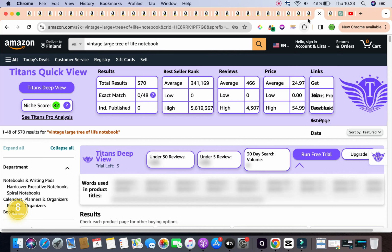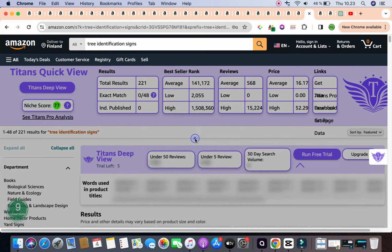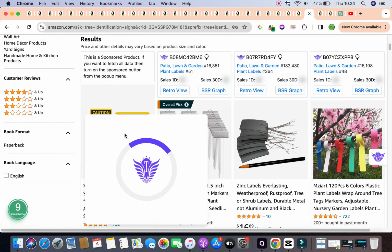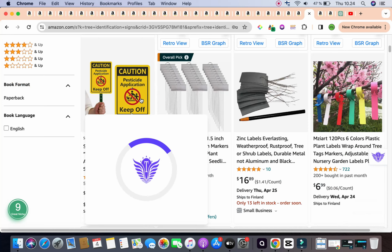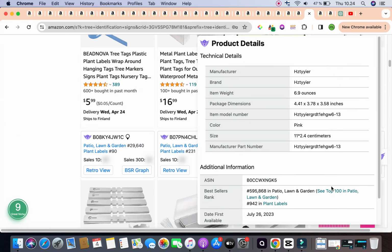Let's dive into our third and final keyword, which is tree identification signs. Now this is not a notebook type of keyword, but it is a wonderful, strong, profitable keyword that really can be utilized by Amazon KDP self-publishers out there. Now I know it's basically about the signs, like physical signs, as you can see right over here, regarding the tree identification, a couple of warnings as well.